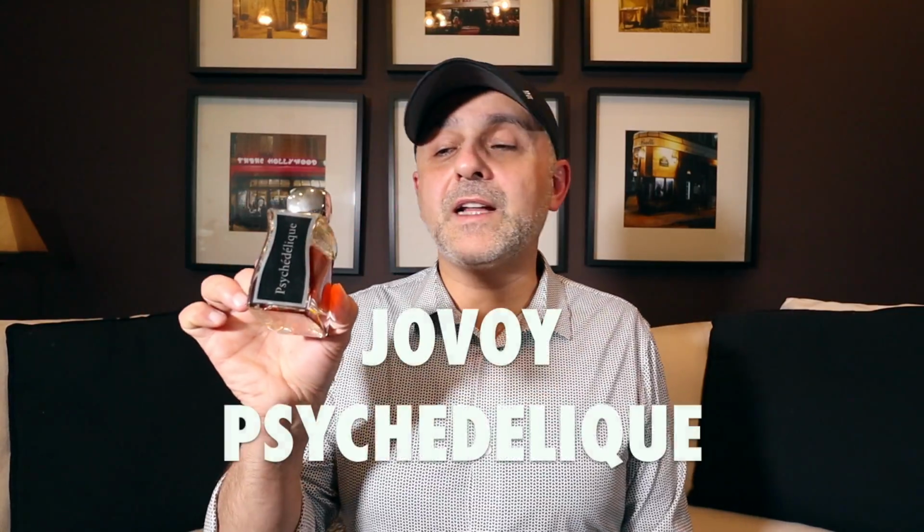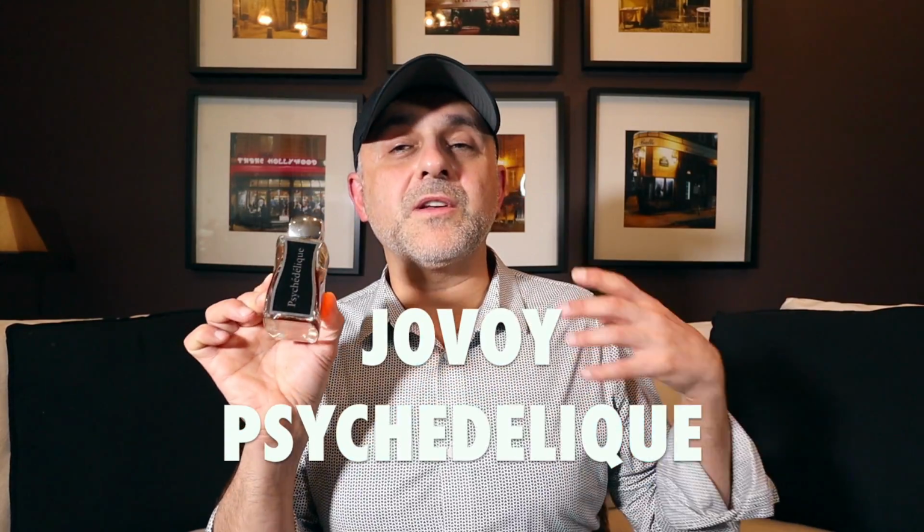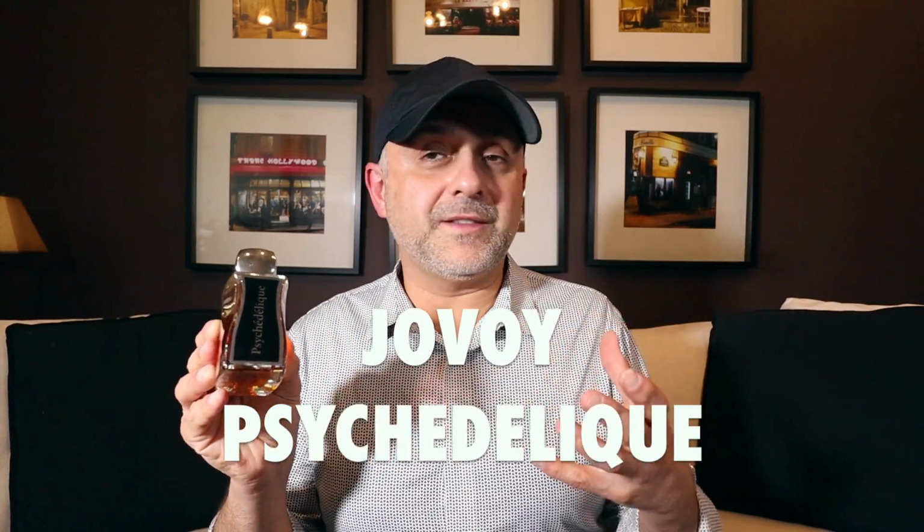If you like boozy, then try it. Because sometimes vetiver can go boozy. The vetiver that comes from Réunion, I think, is the island near Madagascar. So this is the third and final. This is Psychedelic, and this one is another major projecting fragrance. Big projection, really big sillage, and of course major longevity.